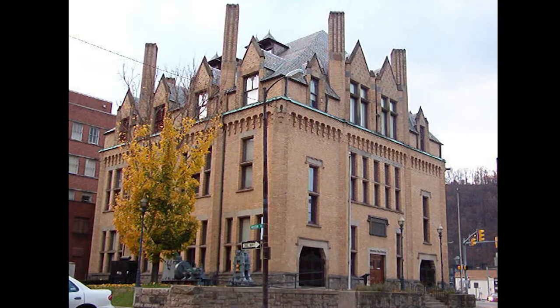The Flood Museum provides historical artifacts and information from the three floods, and is very important for the future generation of Johnstown.